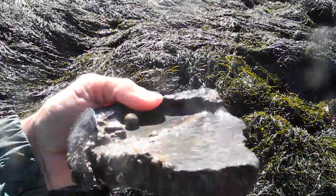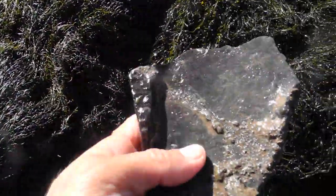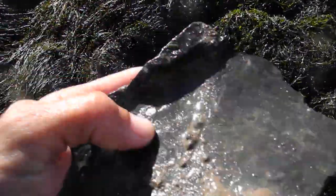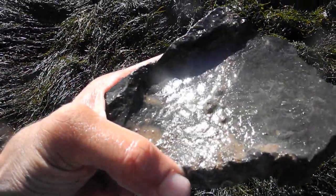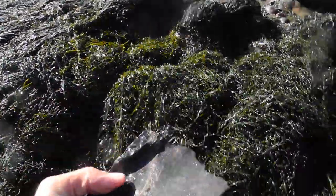What am I looking at here? Oh, that's that kimberlite. Yeah, this is the way this kimberlite forms. It wasn't rubbed into existence by the use of another stone. This was how it was formed.